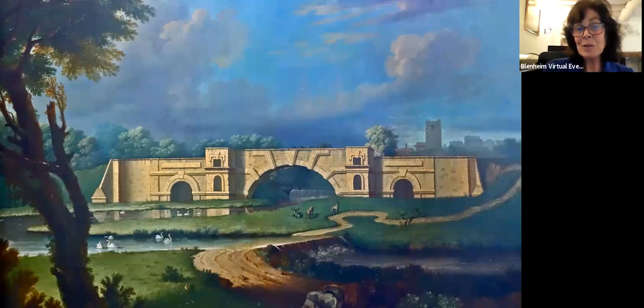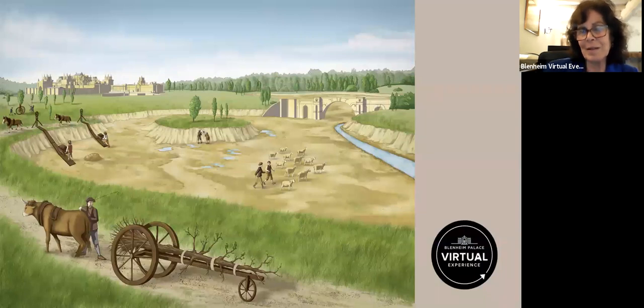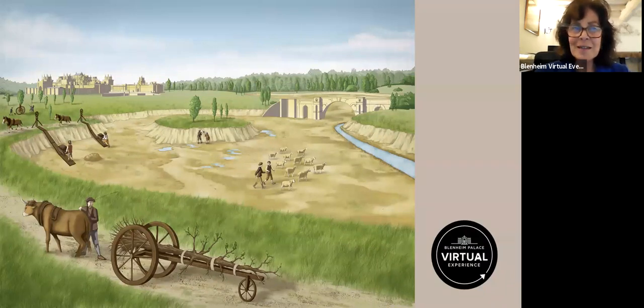Yes, and also a very distinct setting. And again, if we go to our next slide, you mentioned artistic license, or in this case, it's an artist's impression of what happened next. This was in 1764, when Capability Brown was employed. He was commissioned to landscape the park.